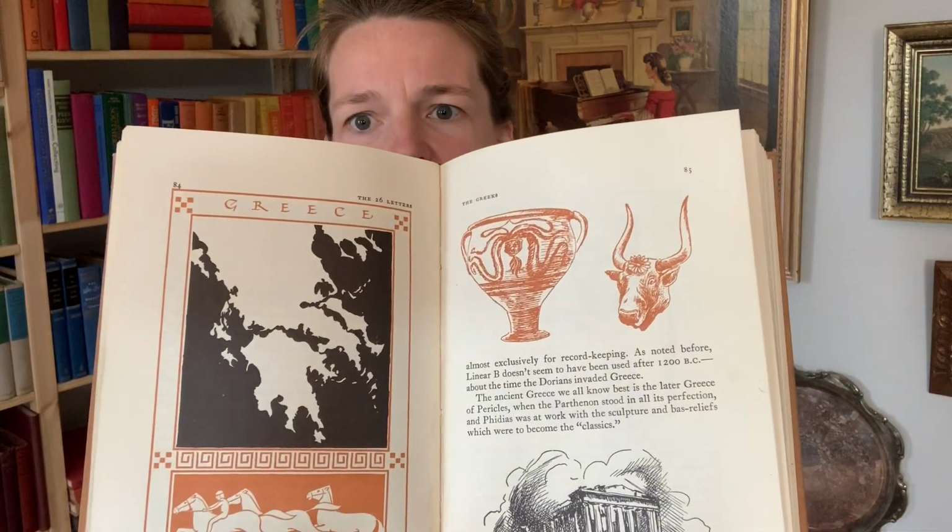The 26 Letters. I thought this book was amazing, and I know it'll sell right away on Instagram. This is a former school book, and it is all about the English alphabet. This is from 1971. So let's just flip open to a page. Look at that.